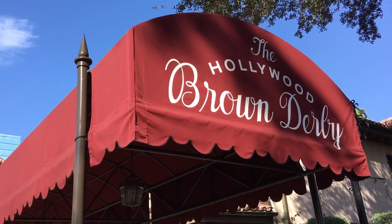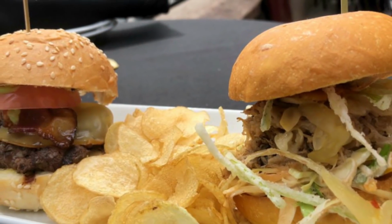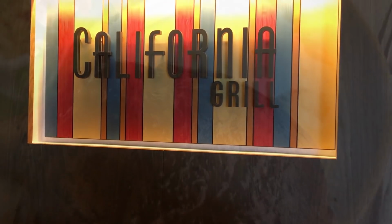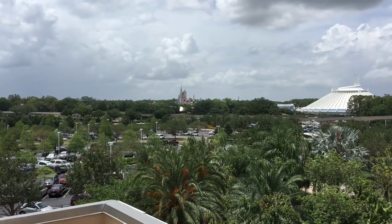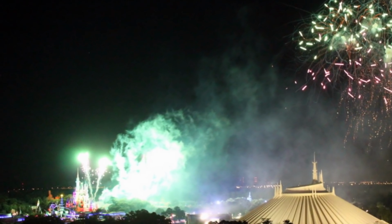And like we said, California Grill Lounge and Brown Derby Lounge, not really secret places at this point, but are worth a brief mention. Both of these locations serve their associated restaurants' full menus, and if you can't get a reservation or don't want to plan everything out, go to the lounge instead. You can still get that fireworks viewing at California Grill Lounge. You just show your receipt to return to the fireworks viewing platform after you've eaten.